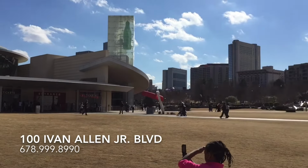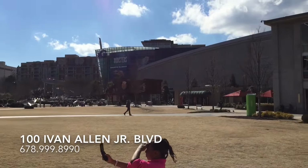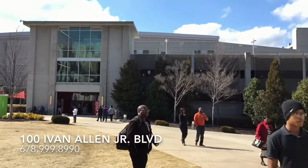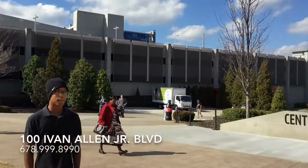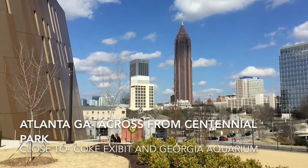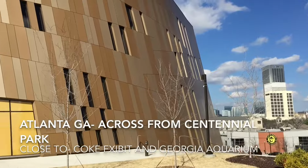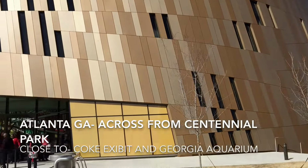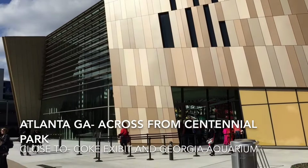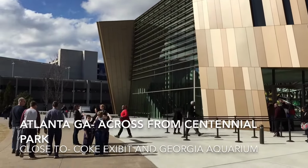If you're familiar with Atlanta at all, the center is located walking distance from the Coke exhibit as well as the Georgia Aquarium. It's adjacent to Centennial Park. In terms of parking, there are numerous parking options. There are parking decks in the area, as well as street parking. I park across the street from the center, about a block up, and I only paid $5. So it was not a very long walk, and it was not very pricey to secure my vehicle.